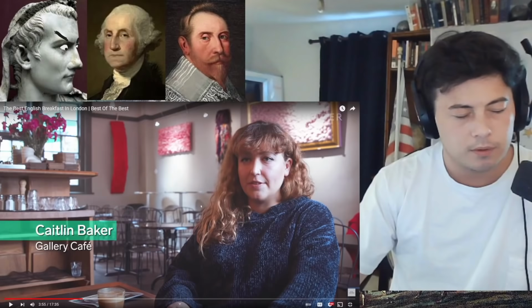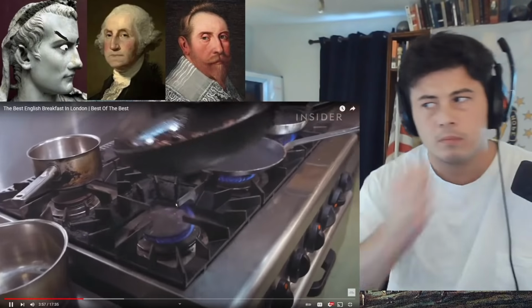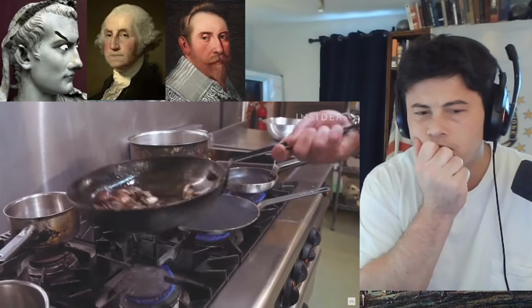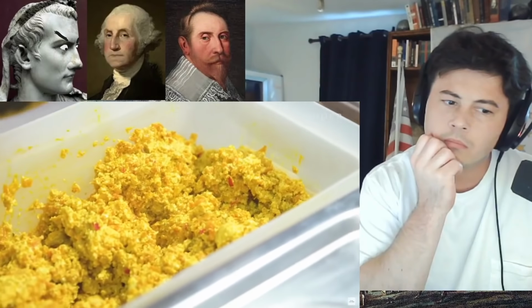Open mind. Go ahead. For 25 years. We serve a vegan full English, which comes with a classic vegan staple of Linda McCartney sausages with red onion and rosemary. Scrambled tofu, which is cooked with some spices.